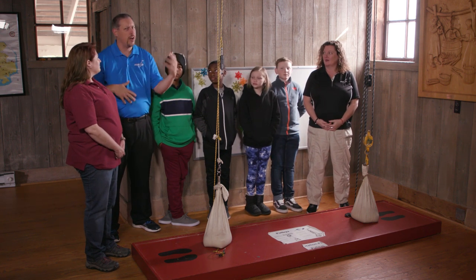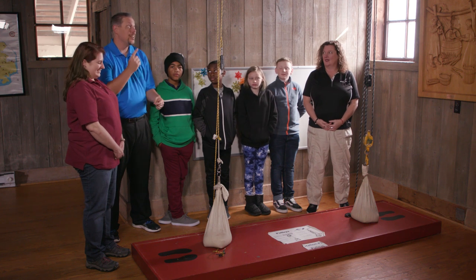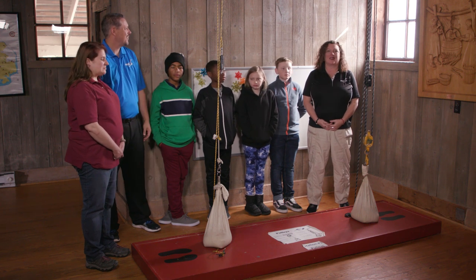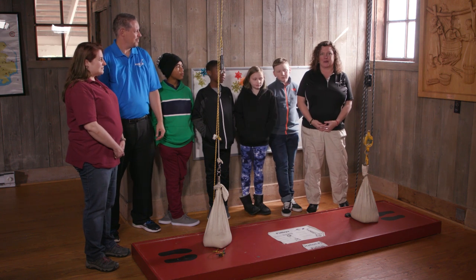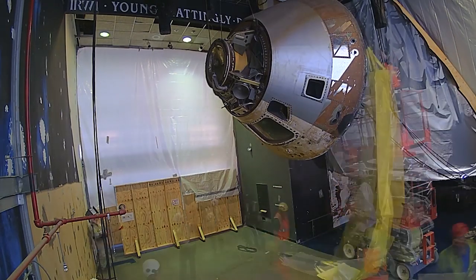Right now, the National Air and Space Museum is going through a lot of renovations, and there are a lot of ups and downs involved with that, including some using pulleys. Let's take a look at how we're using pulleys during renovation at the National Air and Space Museum.